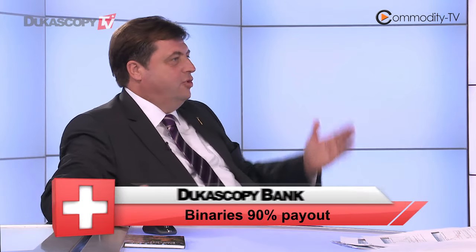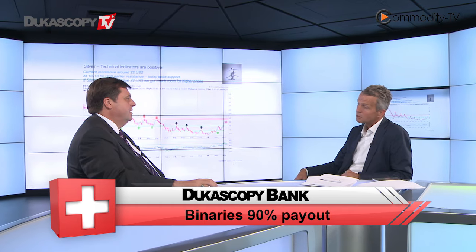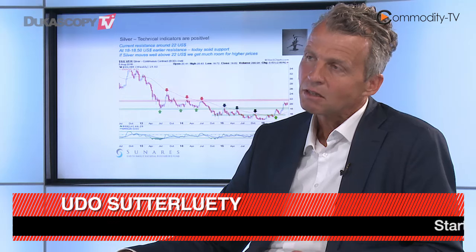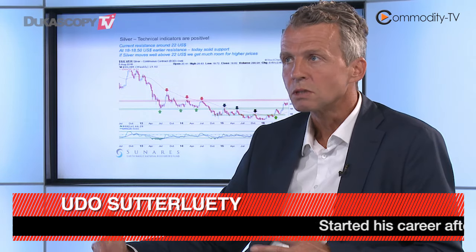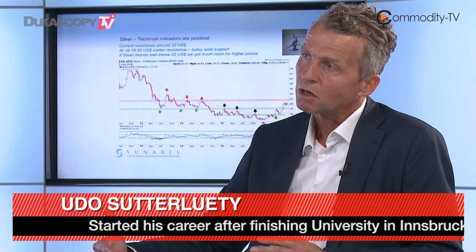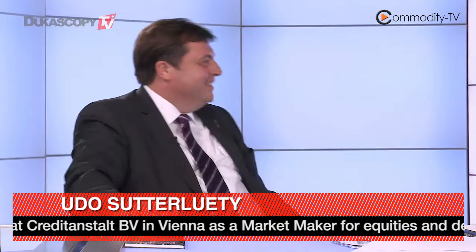Fantastic. Technically speaking, the indicators are positive. Can you give us a short idea on this chart, please? Absolutely. If you look at the chart, you see that we had a long-time resistance around $18, and that resistance has been taken out with the last move. Now we are consolidating between $22 and $18, and the $18 per ounce is now really good support. I think there's technical potential, if we take the $22 out, to move higher up to 30 and finally go to the old high of 50, maybe even higher later on in the next couple of years. Okay, that was what I wanted to ask about, the time frame, because that's fantastic.